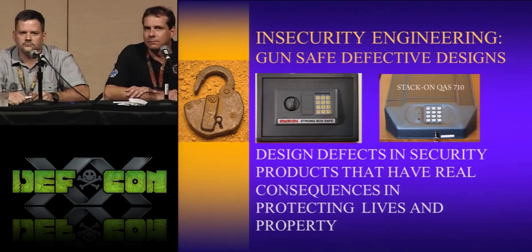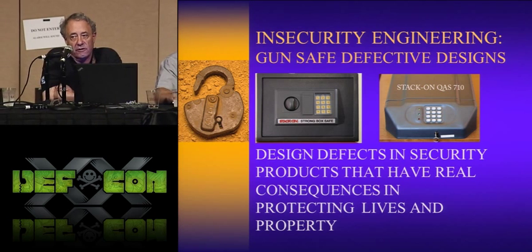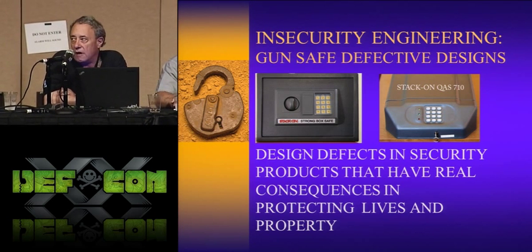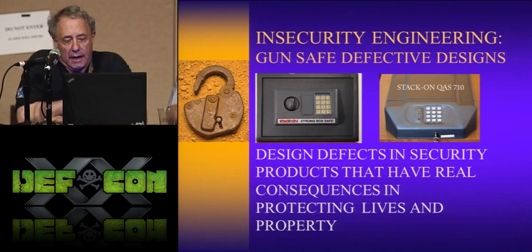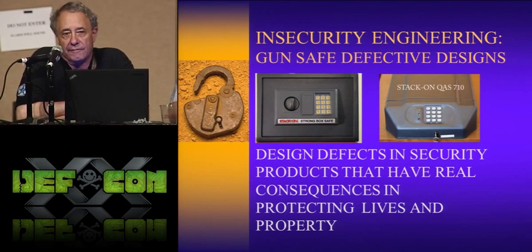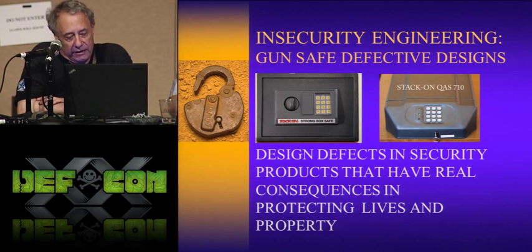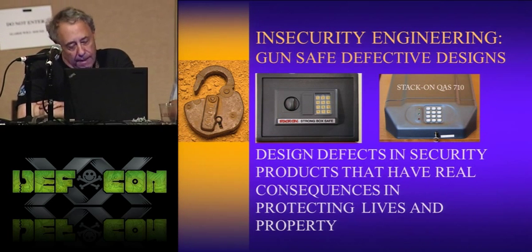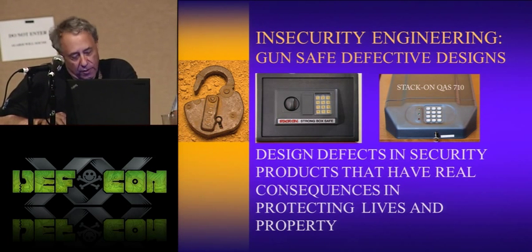We're going to talk today about a really interesting case, very serious, a little bit different topic for DEFCON. We always talk every year about physical security. Today we're going to talk about some ramifications of defective security designs, and we call this insecurity engineering. Today we're talking about gun safes: design defects in security products that have real consequences for protecting lives and property.